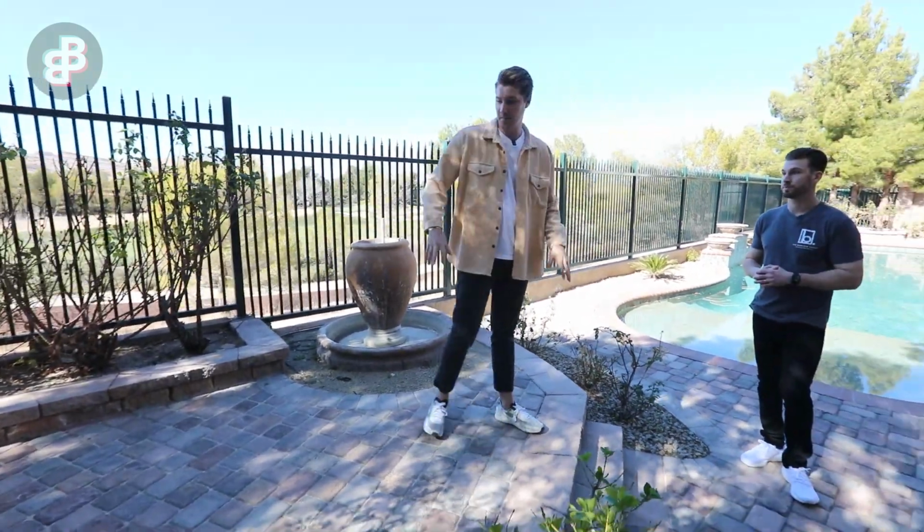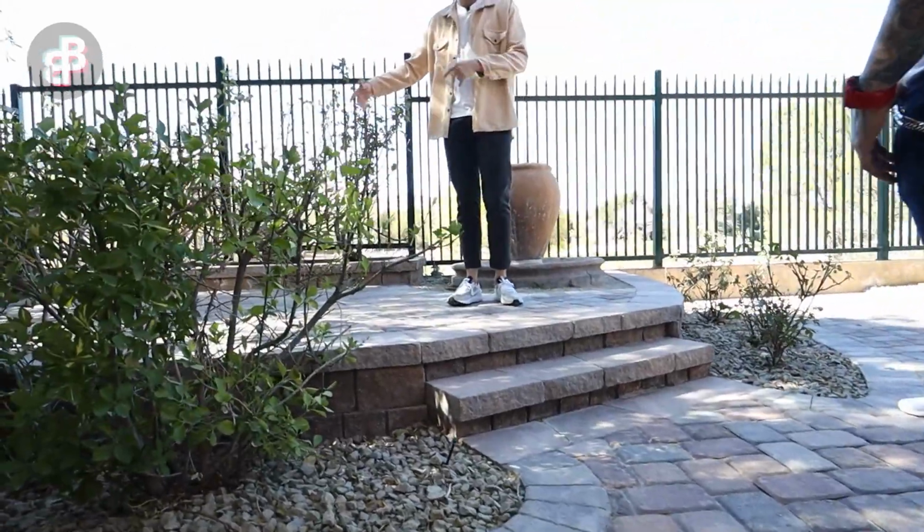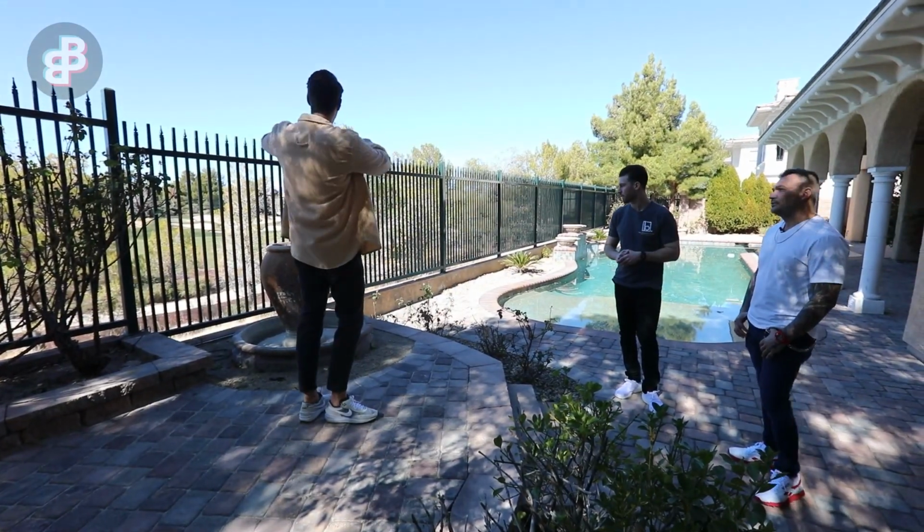If we can't, we're gonna make this a nice fire pit seating area that's a little bit elevated, look over your yard and look over the course.